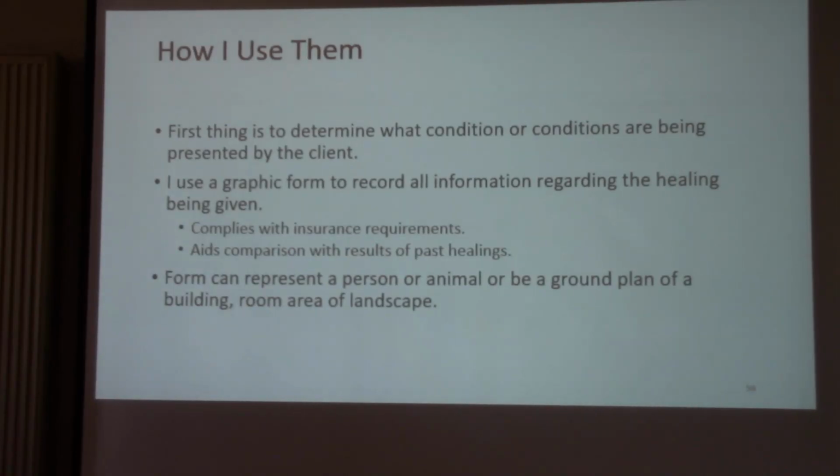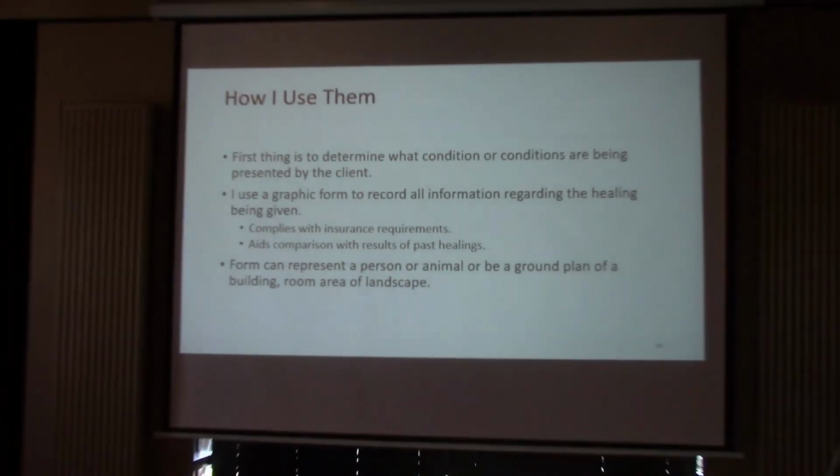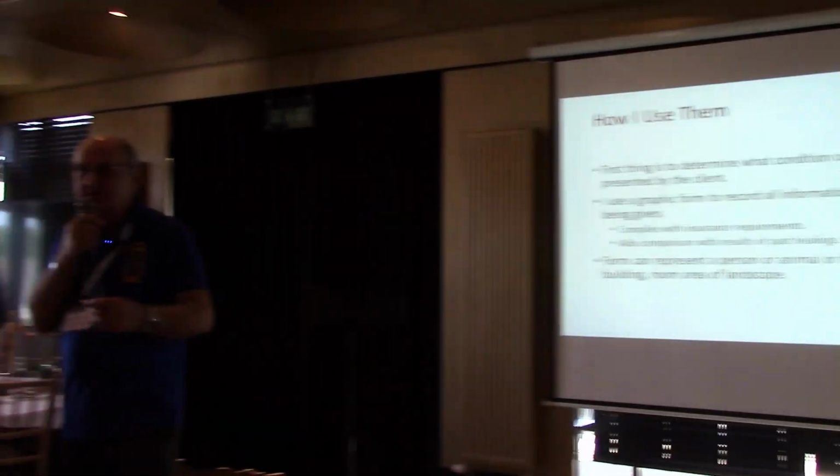Yes, sir? So you said on the other slide that we don't diagnose. Yes. And we don't prescribe. Yes. And now you're saying that the first thing is to determine what conditions are being presented by the client. No, that's up to them. They can tell you. That's diagnosis. Where did they get that from? The doctor? So you do need a diagnosis. I don't diagnose. I just do what they tell me. If they come in and say I've got a broken leg, I say, yeah, fine. If they say I've got a cancer, I don't say, oh, I think you've got a cancer there. So they get it from a doctor? That's right, yes.